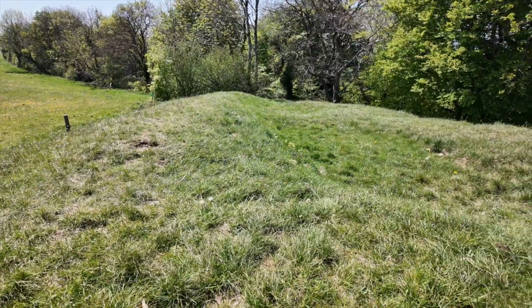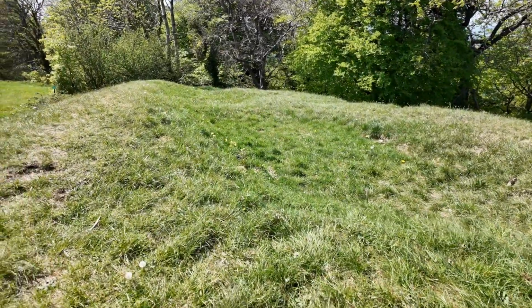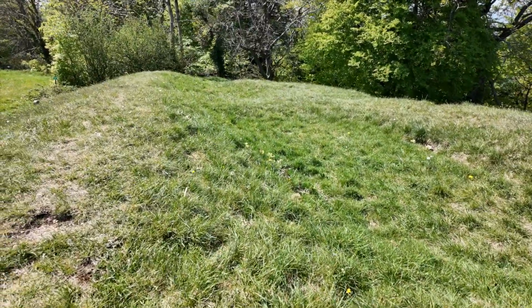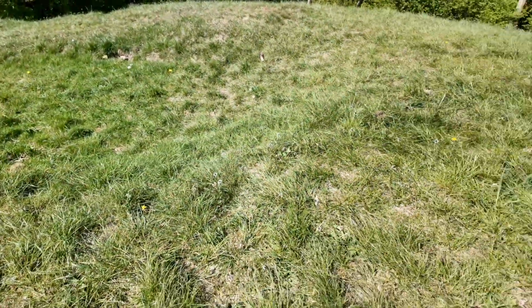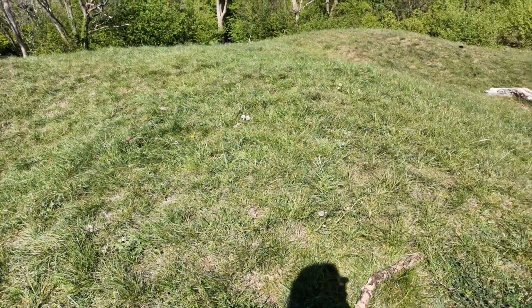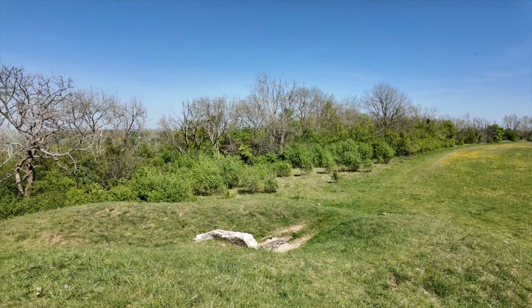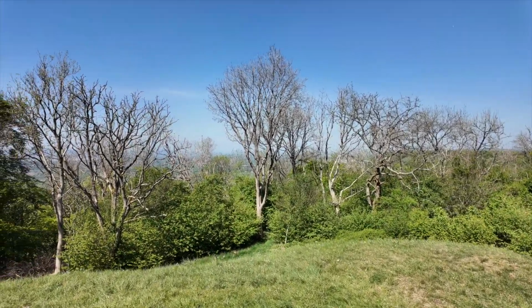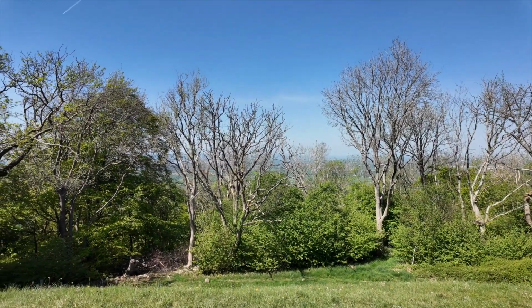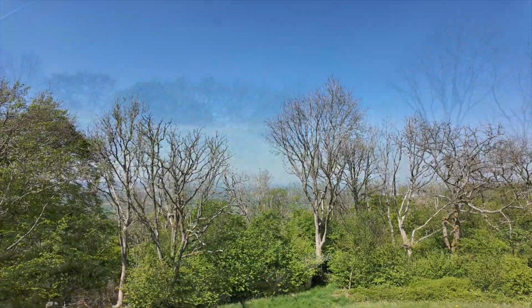I guess they could bring up some modern technology. They could use maybe ground penetrating radar, and then they'll be able to check if there are actually voids down there. But that's pretty cool, eh? And look at the view. The reason Neolithic man built it, obviously, it's the highest point in this whole area. Look at the view in the distance.